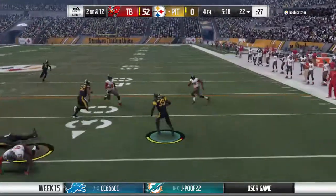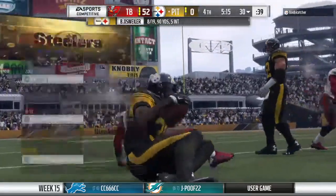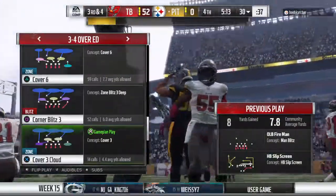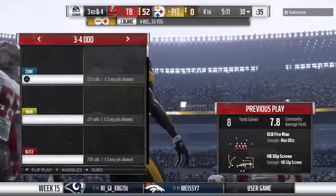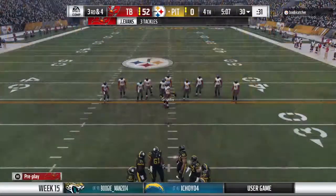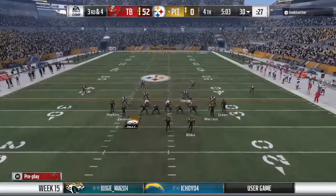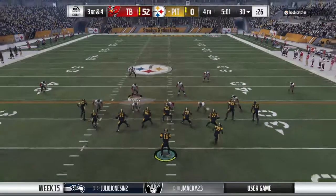They'll try and set up the screen. It's complete. And he'll be brought down right at the 30 here. It'll be a pickup of 8 on the screen, and it sets up a 3rd down. For a second there, I thought that might break big. Screen pass. Looked like it was coming together. Looked like there was an opening. Still, ended up with a solid game.